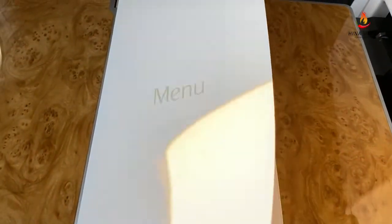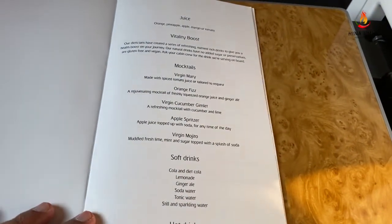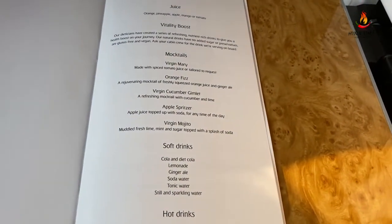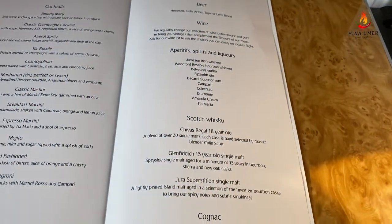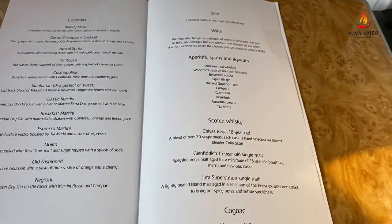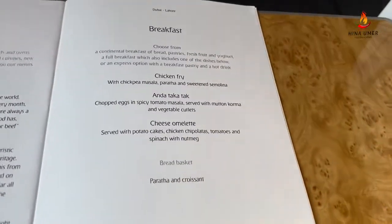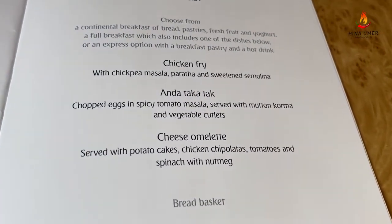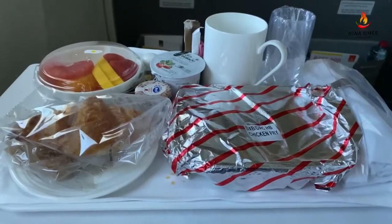In business class, you will also receive a menu to select your meal, unlike economy where you only have fixed options. And this menu looks good. It has lots of options, especially for alcohol lovers. I will skip this part and show you the menu of breakfast, chicken fry and takatak cheese omelette. I'll go for the first one.